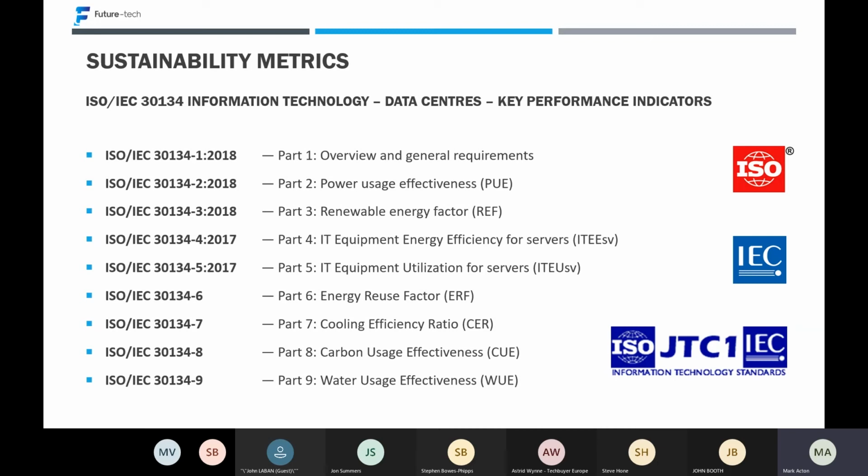IT equipment energy efficiency for servers, fairly self-explanatory, and one of the things we're frequently banged with in the sector is we don't do anything with the IT side of the house, the ICT load. We don't have energy efficiency metrics. Well, actually we do. We've got this metric. It is published. Is it the most useful metric on the planet? Does it cover every single aspect of energy efficiency and service? No, it doesn't necessarily, but it's a pretty good starting point, and it's something that we have, and it's available, and actually is very rarely used.